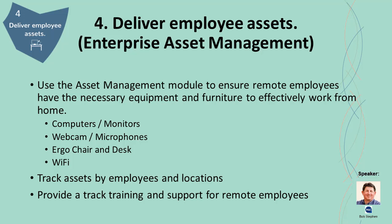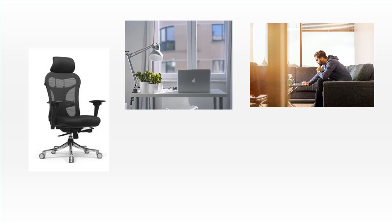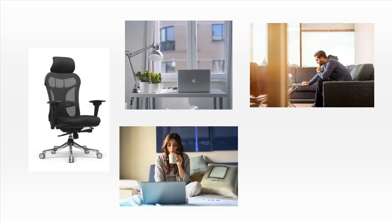The Enterprise Asset Management module is actually a very deep and wide application. And for remote employees, this module can be used to track: do they have an ergo chair at home? Do they even have a desk at home? Are they working on their couch or on their bed, or at the kitchen table?